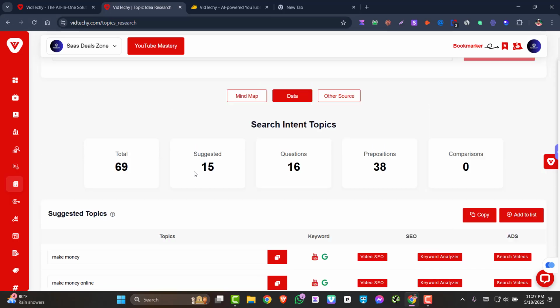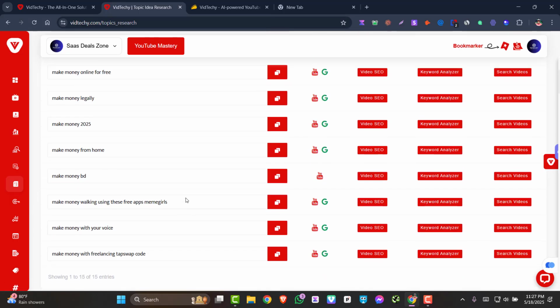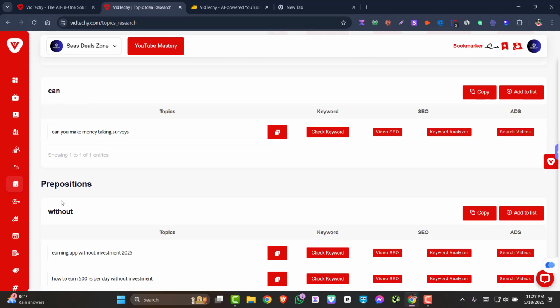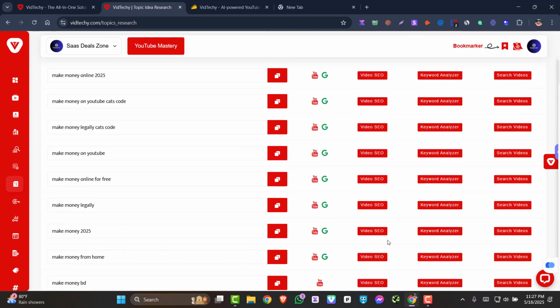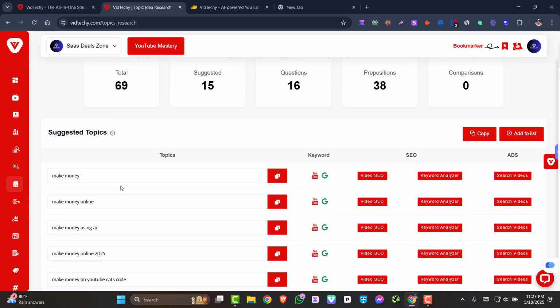They have suggested topics. There are so many suggested topics available here: how, what, can, without, with. If you are using an SEO tool like Answer the Public, then this feature is almost the same and related to Answer the Public. They will also give you this data. So I like this feature, which is really cool. You can get more ideas and explore more topics from this topic or idea research.